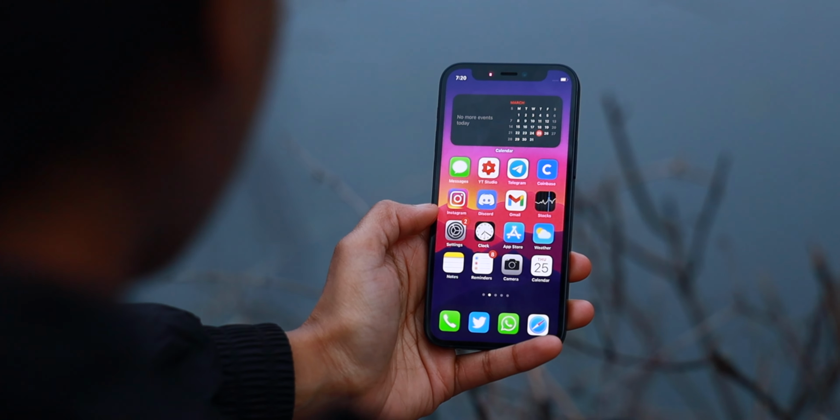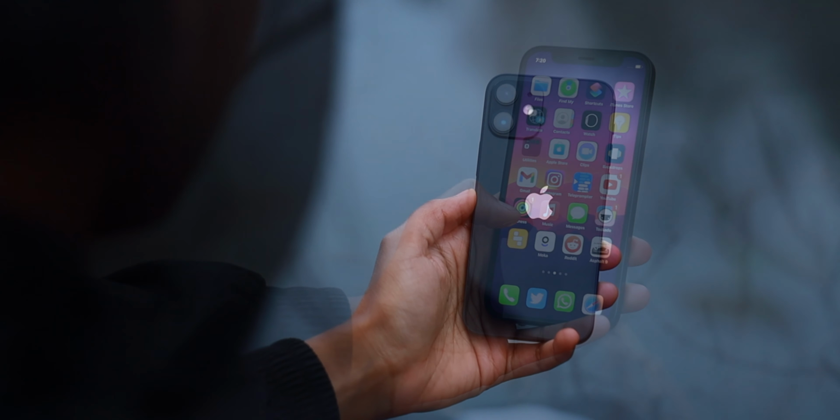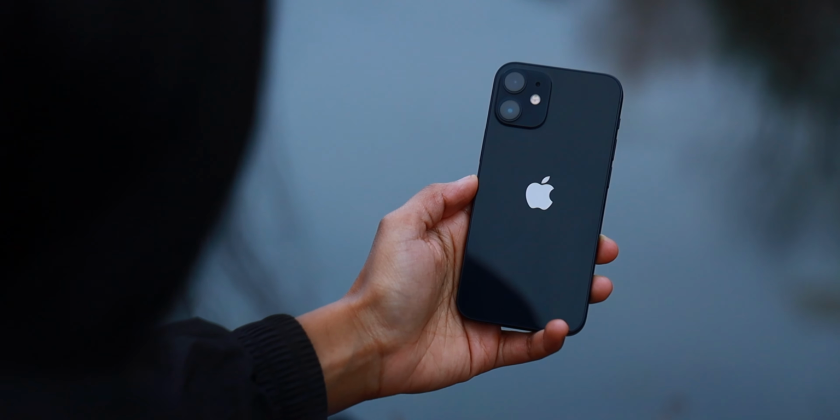So after months of daily use, I present to you guys my long-term review on the iPhone 12 mini. 2021 has been the year of downsizing for me in general. I've been downsizing everything in my life, including my tech. Some other things out there don't really need downsizing, if you know what I mean. Anyways, I've been gradually downsizing all of my tech throughout the year.